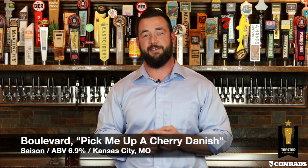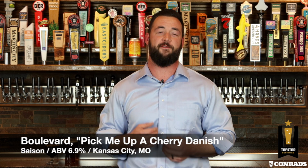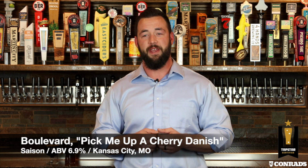Now, next we've got a Saison from Boulevard, and it's a collabo with Mickler Brewing, so they've got the Pick Me Up a Cherry Danish. This is going to be a wild European yeast fermented Saison. It's going to have a nice tartness to it. It's nothing over the top, but it's got some cherry juice and lots of raspberry. So if you're looking for a nice fruited sour that's still got a big body, it's not going to be thin with that Saison, that wild yeast, it still holds itself together. It's a really good limited beer.